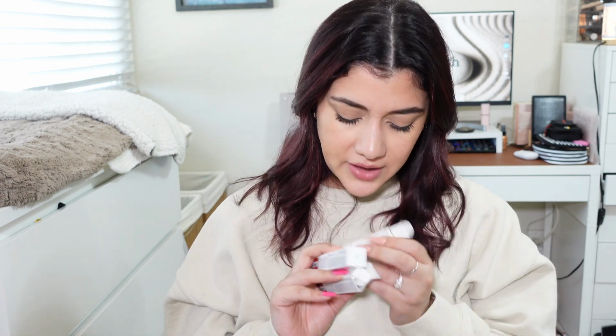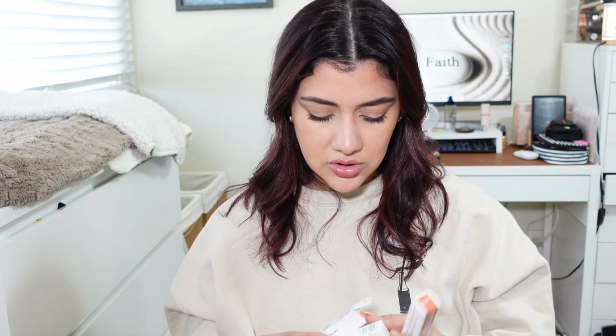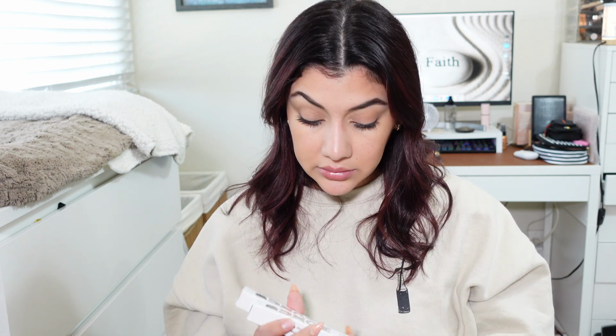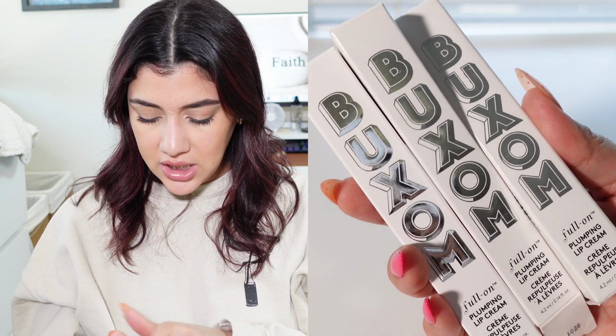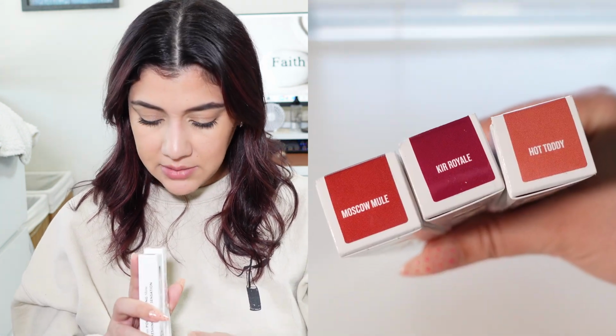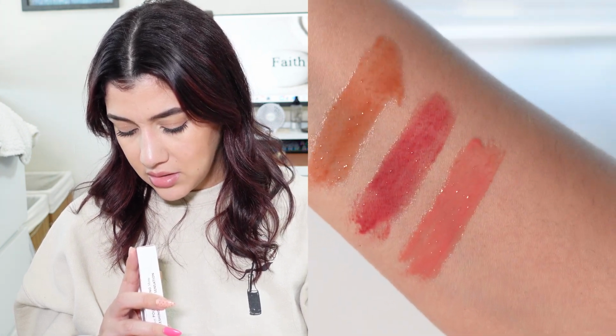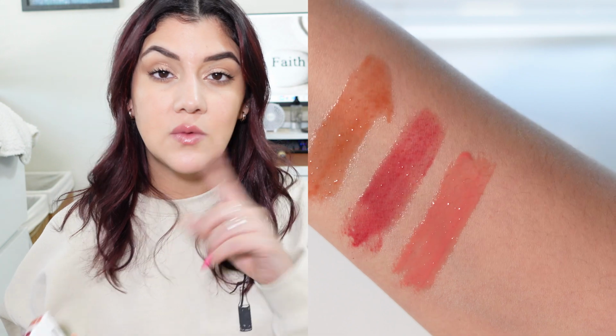These are the, I opened them the wrong way, by the way. Have you guys ever noticed that a lot of these packages, they'll seal them on the top, but not on the bottom? And I'm just like, what's the point of that? I'm going to just open it on the other side if I want to get to it, right? I don't know, whatever. So I ended up getting 3 shades of the Buxom Full-On Plumping Creams. And I got them in the shade Moscow Mule, Cur Royale, and Hot Toddy. Hot Toddy is the one I'm wearing today.